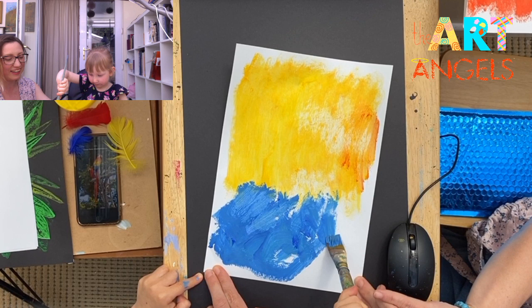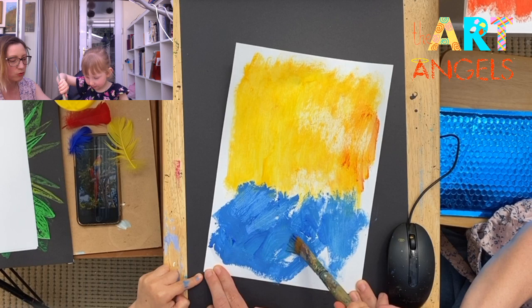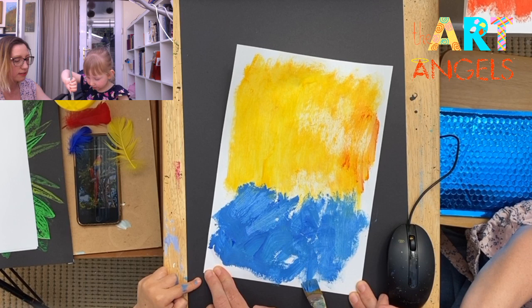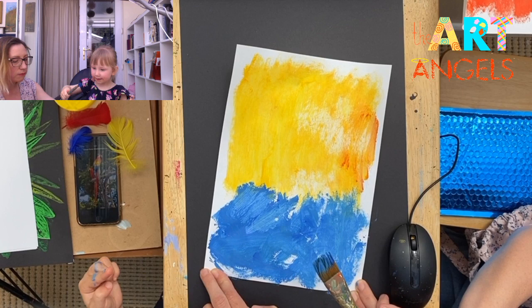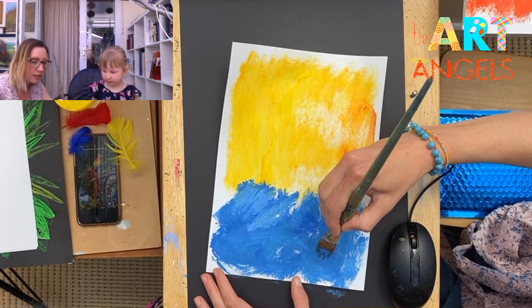What's that? Blue. It's the blue color that we'll use to make green. To make some feathers, blue feathers for the wings. And we'll probably need to paint another piece of paper with blue for the tail. Wonderful. Take another piece of paper, please. I'm just covering some white bits that are left.